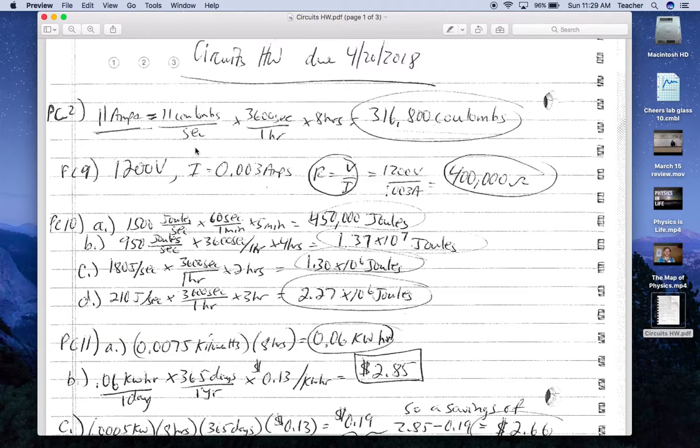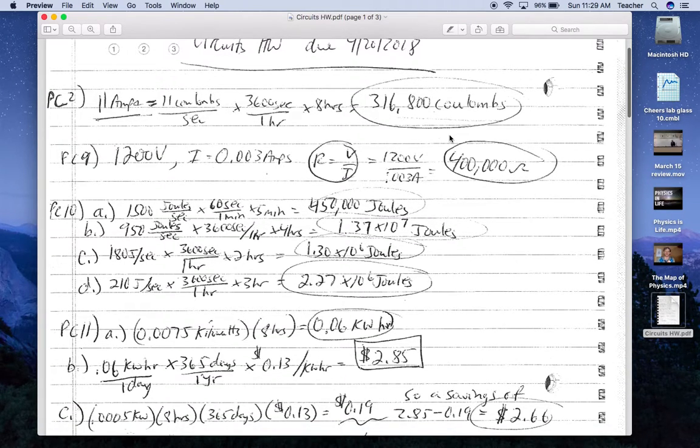And if you recall, a coulomb is a huge unit of charge. There are 6.25 times 10 to the 18th charges in 1 coulomb. One fundamental charge on a proton or electron is 1.6 times 10 to the negative 19th coulombs. So if I know there's 11 coulombs per second, I can use factor labeling or dimensional analysis to convert that into hours. And so I get 3,600 seconds in 1 hour. Or you could do 60 seconds per 1 minute times 60 minutes per 1 hour, and then multiply that by 8 hours. So overall, I get 316,800 coulombs of charge will pass. That's a huge amount of charge.